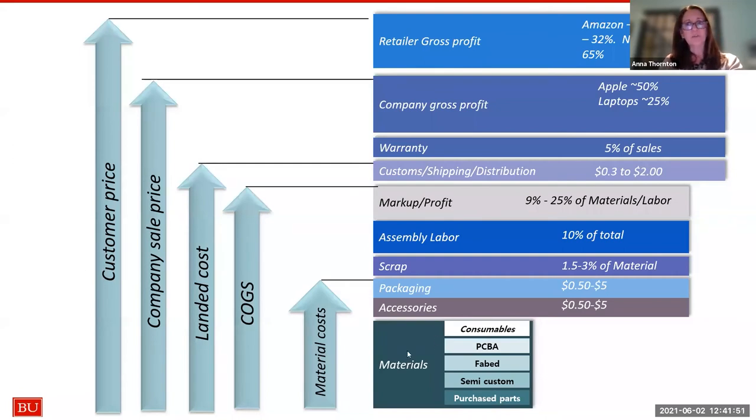You have your material costs, which is really your bill of materials costs. You have to pay for your accessories and your packaging. And that gives you how much it costs just to buy all the parts that go into that. That then typically has a markup, which includes a scrap rate. So your factory will give you a standard scrap rate.